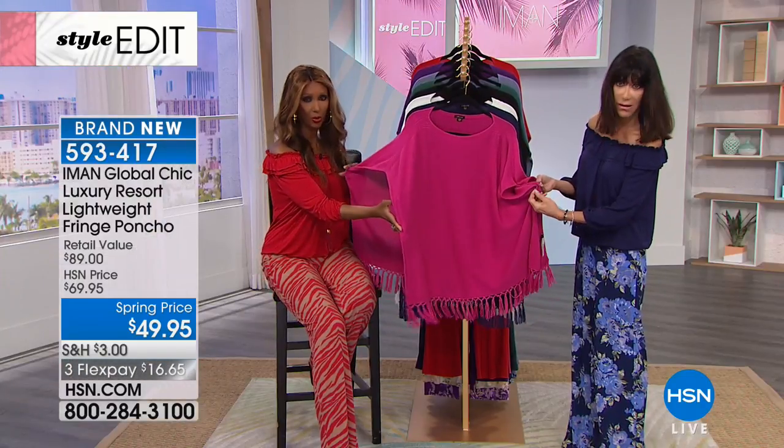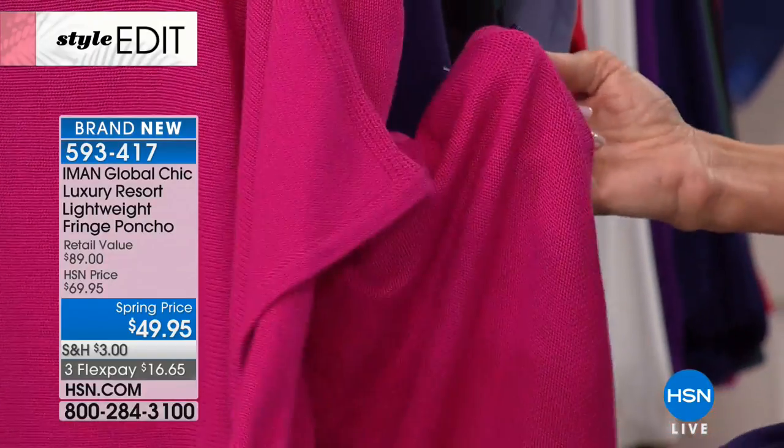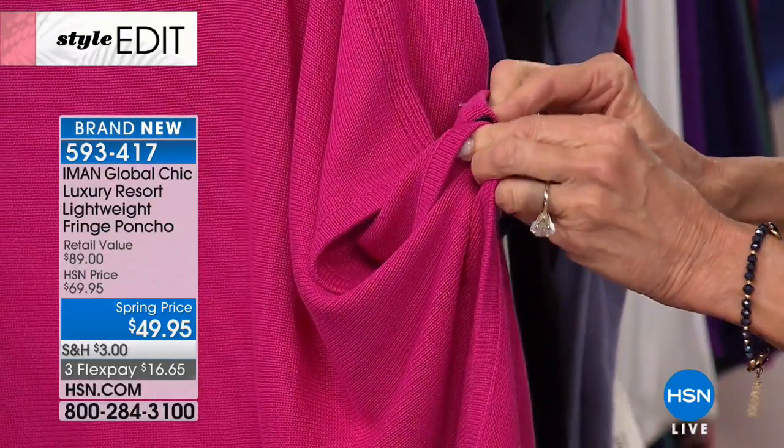It has buttons on the side. A little snap. The snaps on the side. So if you want it completely open, especially if you wear it with a bathing suit or something, you just put it on. A little snap. Yeah, it's great. Love it. It's the chicest thing out there.